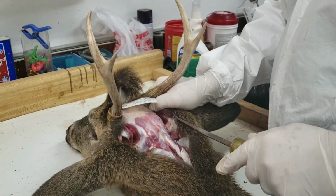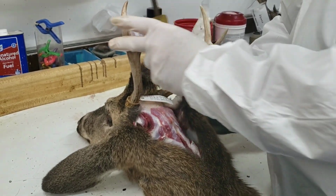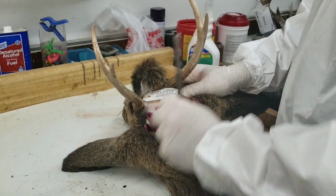There was a guy come in here one time, he says, "This deer's really old." I goes, "Why you say?" He goes, "I ain't got top teeth." I goes, "Deer don't have top teeth." He goes, "Seriously?" I said, "Yeah, they don't have top teeth."